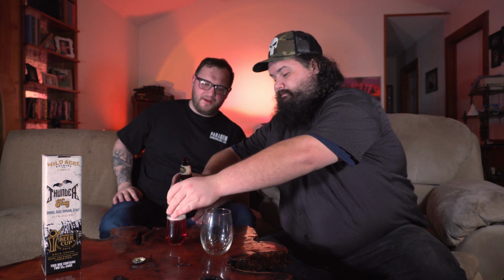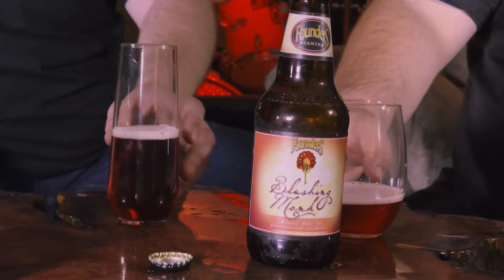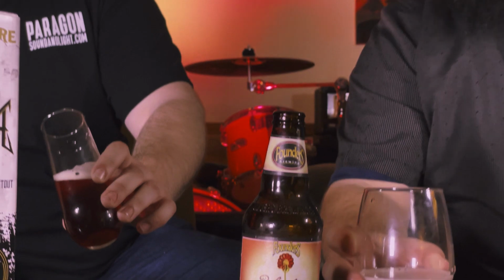And starting off, look at the color. I mean, fantastic. Fantastic color. Not much of a head on it. But once again, you see the difference in the bubble sizes. You can see some of them are big, some of them are small. It does dissipate a little quickly. Very clear head. And you can still see a little bit of rising bubbles.